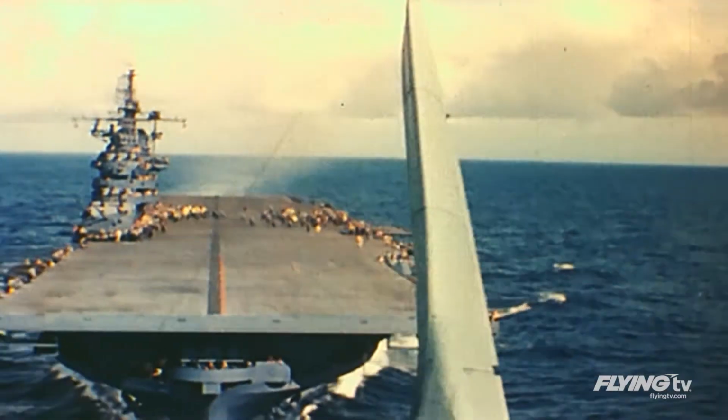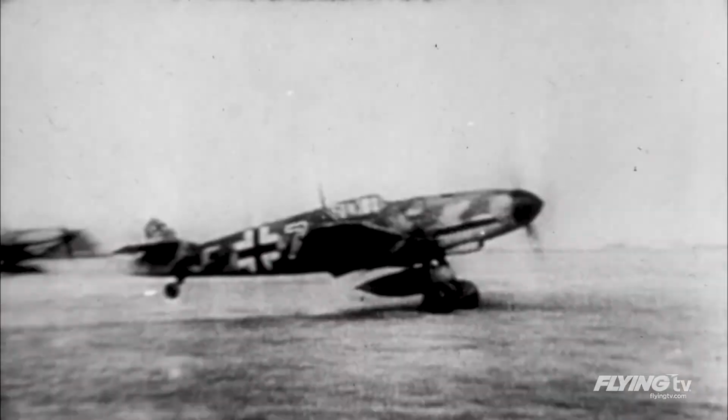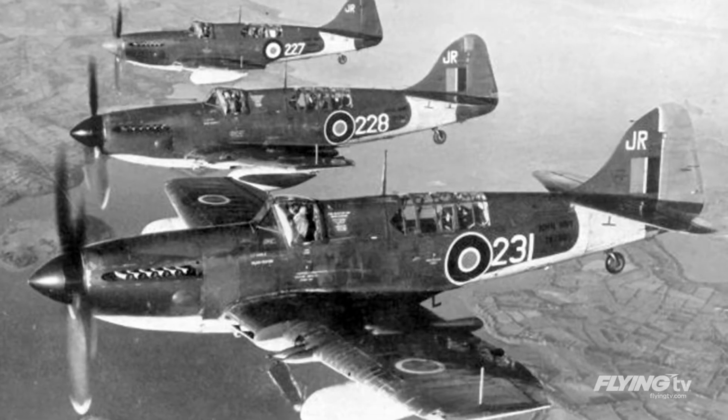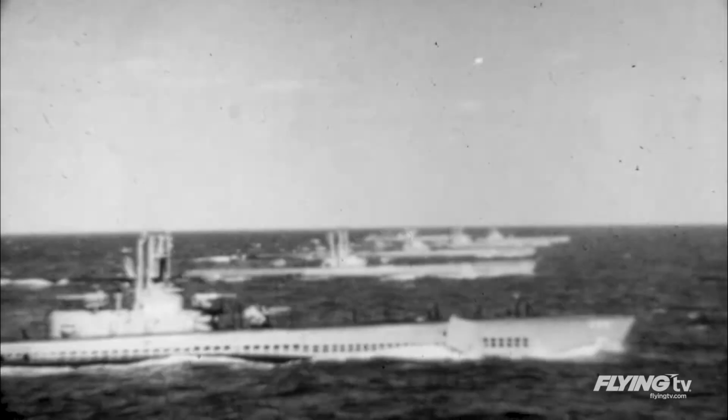The Firefly saw its first combat in World War II, July 1944, launched from the British aircraft carrier Indefatigable off the coast of Norway, which was under German control. It attacked the German battleship Tirpitz and other enemy ships in Norwegian waters. It was a reconnaissance day-night fighter and anti-submarine aircraft.